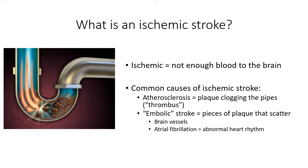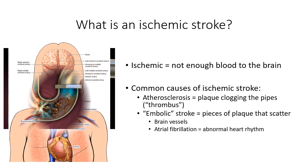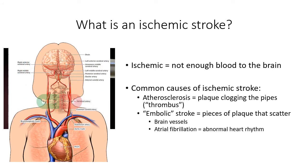Doctors may call this a thrombus. The plaque may also break off into little pieces that can scatter to other connected blood vessels downstream and block them at the same time, causing what doctors call an embolic stroke. This plaque can be in the blood vessels feeding your brain or even in your heart.